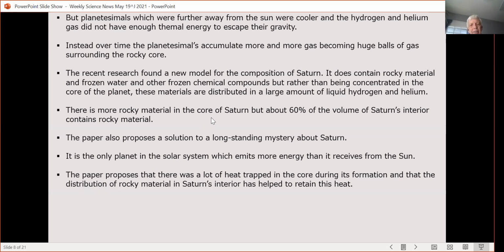So this is really a brand new theory, and as such, it's very interesting. It's something that most astronomers had just not thought that you could have something like this. So it really is a step forward in our understanding of the solar system.